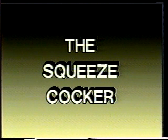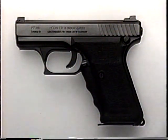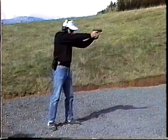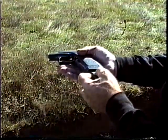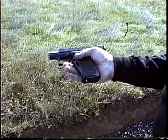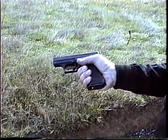The squeeze cocker. Technically, this is a single-action pistol, but its unique design is intended to compete with double-action pistols. This system is available only on the Heckler & Koch P7 series. 2 actions are required to shoot: depressing the squeeze cocker lever and then pulling the trigger. Subsequent shots require only pulling the trigger as long as the cocking lever remains depressed. The cocking lever also serves as a slide release, making this pistol totally ambidextrous. For the same reason, the pistol is extremely trim with no levers or other protuberance.